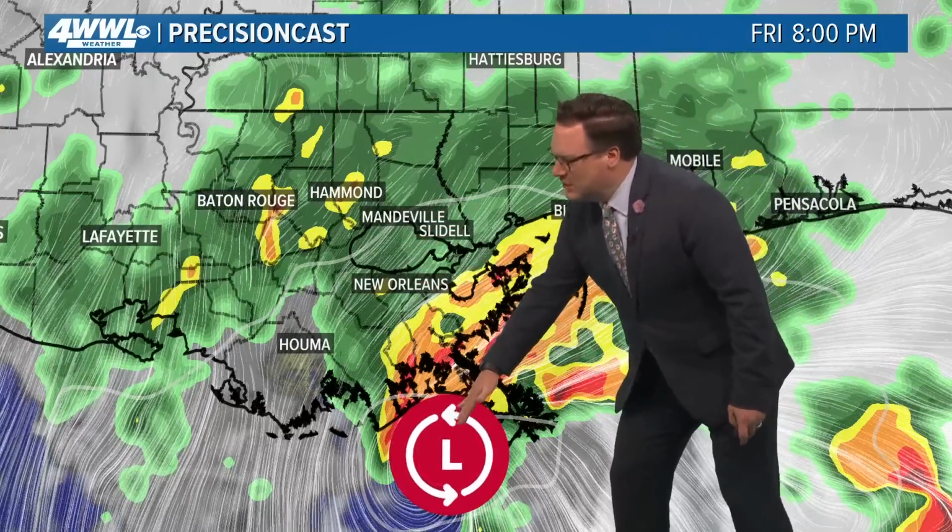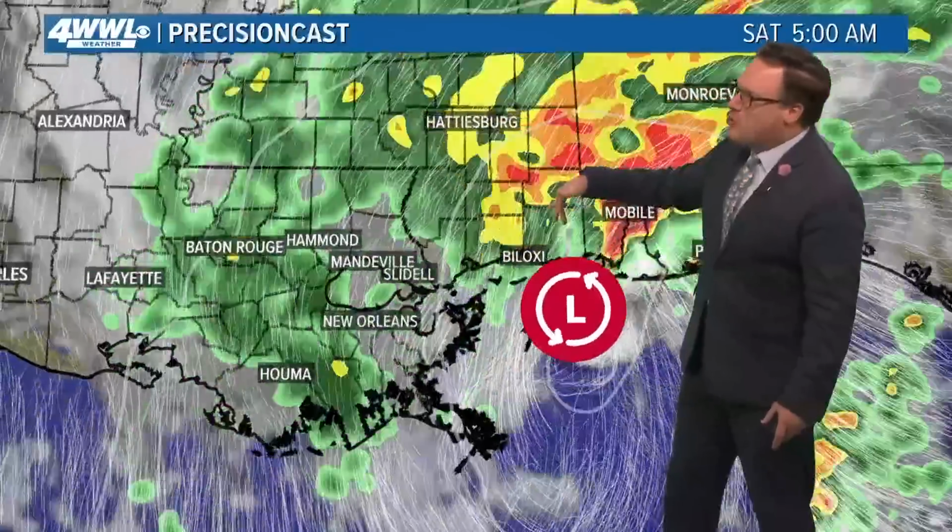Now, this is all going to be key to where this low develops, where the heaviest of the rainfall may form. Now, this low has been projected to stay a little bit more to our east, which would keep some of the heavier rainfall totals there. If it does move more over southeast Louisiana, we could see some higher totals here.